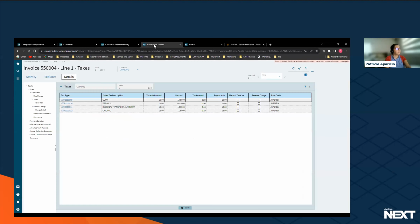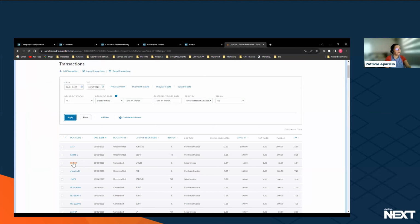And if you remember, one of my invoices was 5,000,004, and now it's in Avalara. As I said, I have many invoices that I created but haven't performed the posting process. Therefore, they are going to be shown here as uncommitted. Once I post the invoice, it's going to show committed.